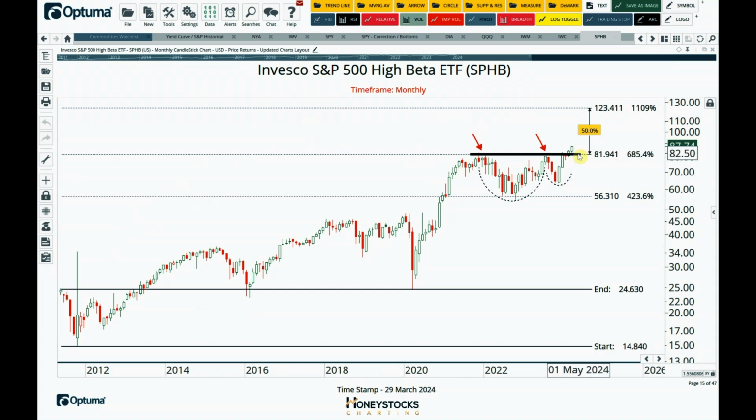Now, obviously this is a longer term monthly chart. I'm just highlighting this to emphasize that it has broken out. A 50% move in this particular ETF could take a couple of years. It's not one of those that I think you can go and trade and expect it to hit 50% targets in the space of a few months. But it has broken out.